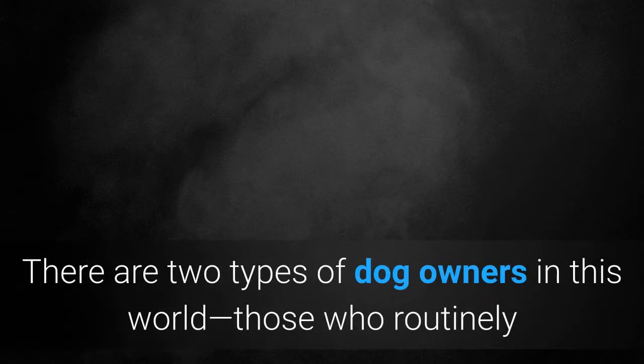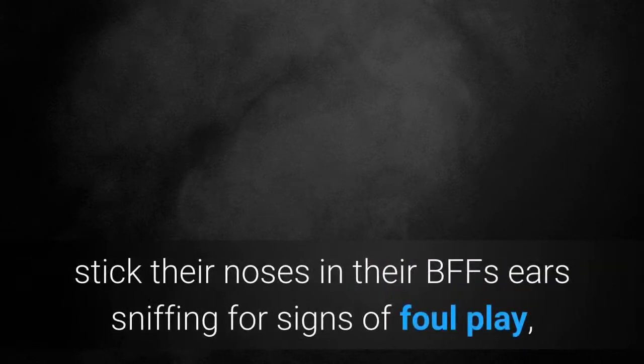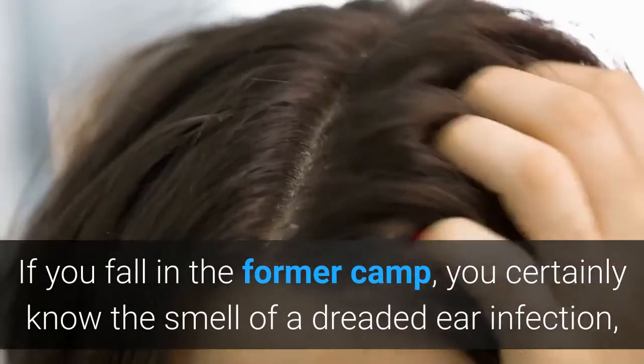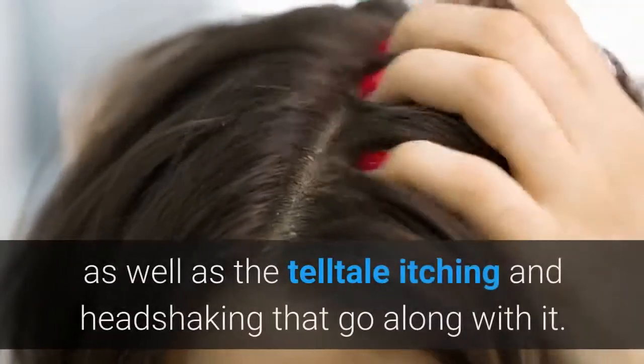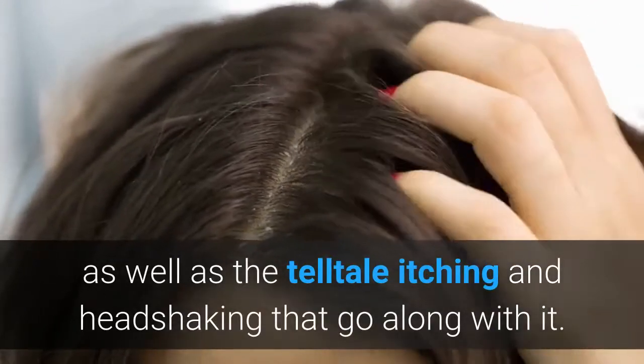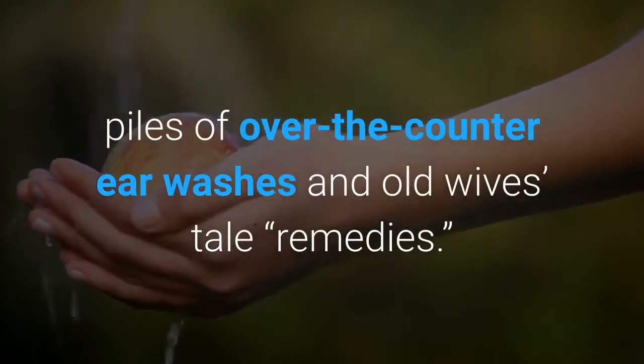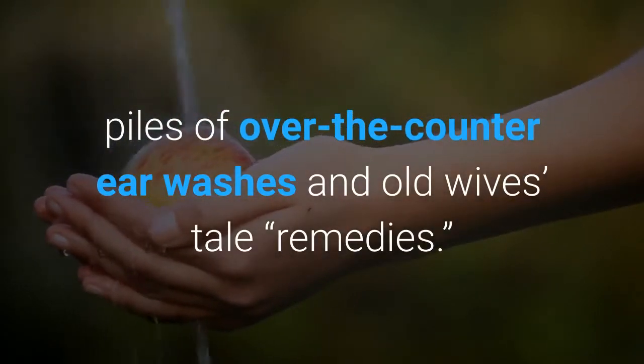There are two types of dog owners in this world: those who routinely stick their noses in their BFFs' ears sniffing for signs of foul play, and those who don't. If you fall in the former camp, you certainly know the smell of a dreaded ear infection, as well as the telltale itching and headshaking that go along with it. Not to mention the frequent vet visits, piles of over-the-counter ear washes and old wives' tale remedies.